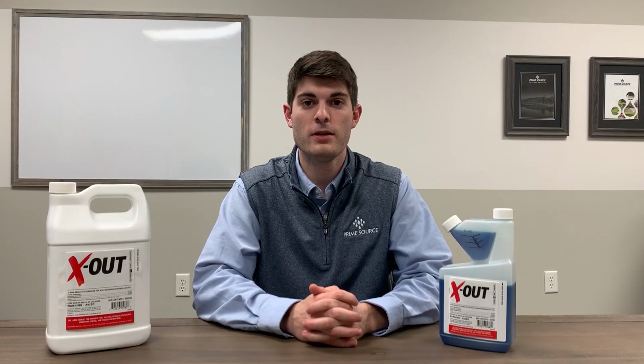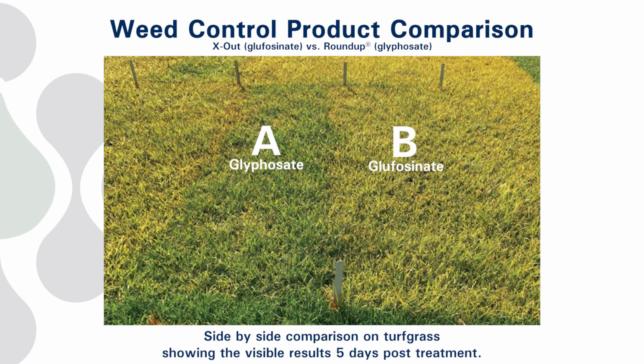Did I mention how fast this herbicide is? Take a look at this photo comparing our X-Out to glyphosate.